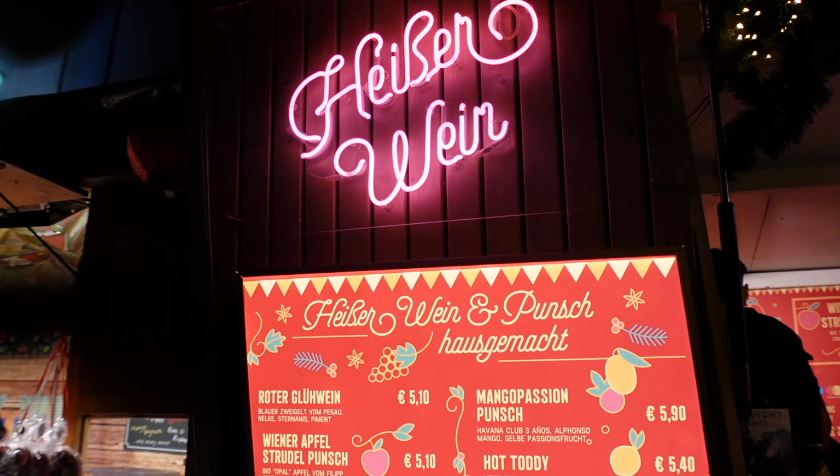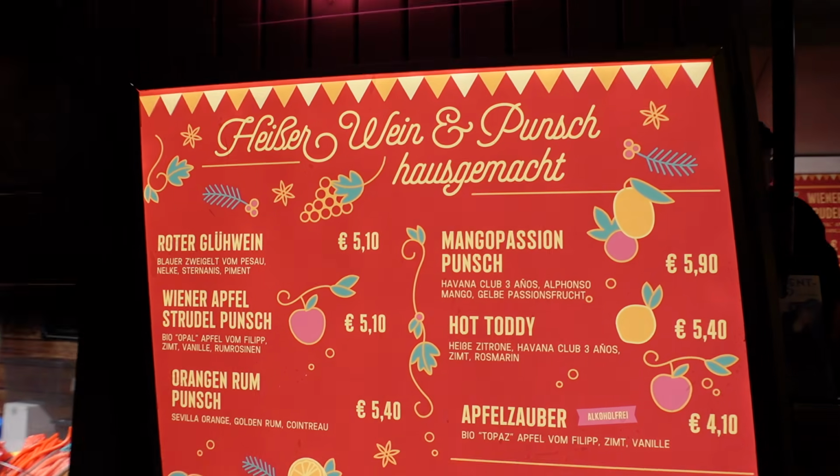So we are trying for the first time an apple strudel punch. We heard obviously that the punches were the specialty here, so I'm wondering whether it's just going to taste like a hot apple juice. So we'll see. Yeah, a hot apple juice with a little bit of cinnamon and cloves maybe, and then the rum. Super nice. It has an apple floating in it, and it was cheap.